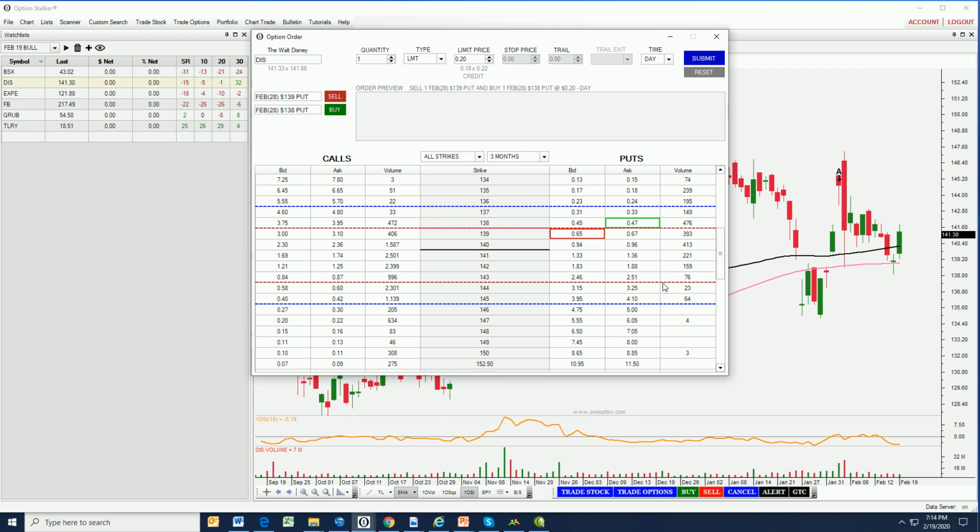So we're going to be selling the February 28 139 put. We're going to be buying the February 28 138 put. So $1 between the strike prices. Guess what we want for that one? 20 cents. You can see it's 18 cents bid, offered at 22 cents.